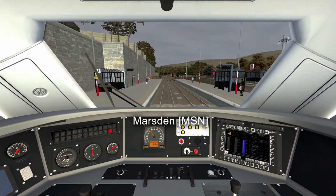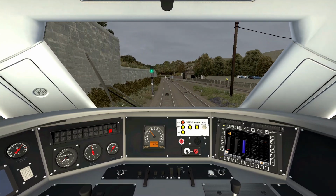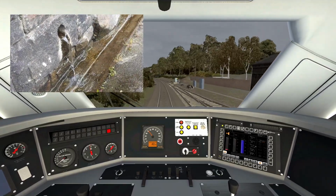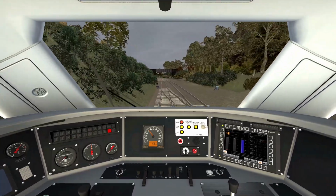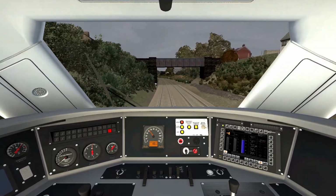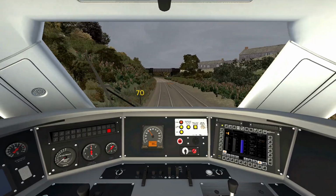This is Marsden, which I've been to in real life. And for some reason, on the left there's a pipe with water flowing out of it, going down the drain. It's really weird. So yeah, next station will be Slough.